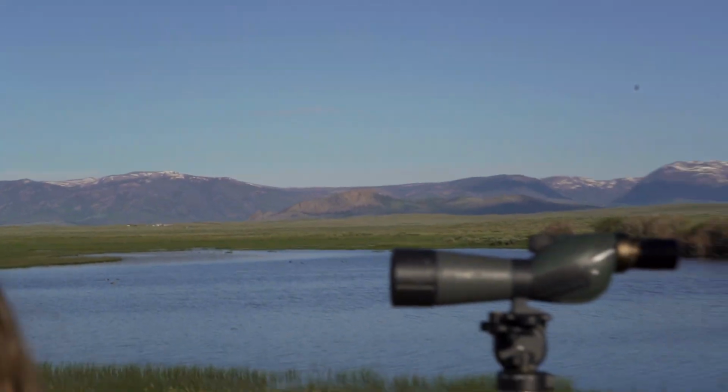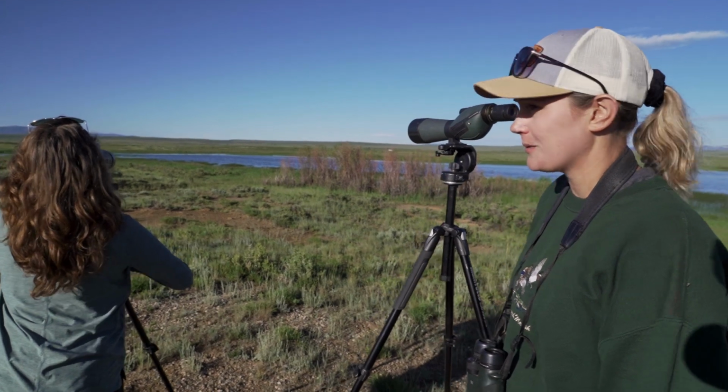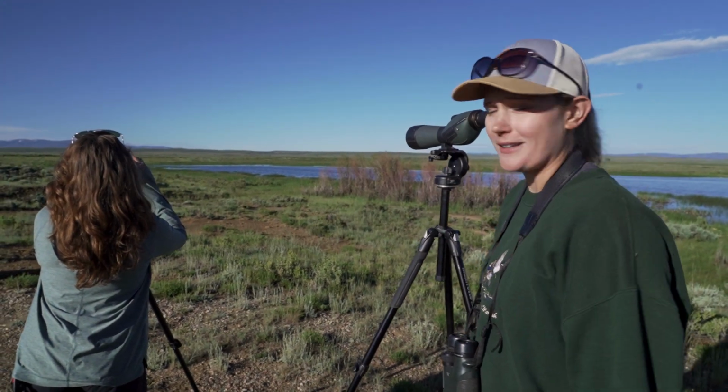So we're going to do our second count here. Looks like we've got a lot of gadwall pairs and scaup pairs still out there, which makes sense for the point of the season we're at. They're some of our later nesters. So we're just going to go across and see what we've got.